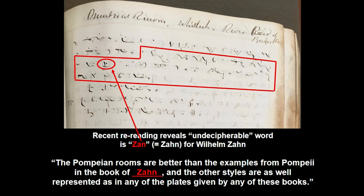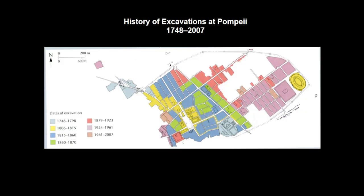So then my question was, well, how did we know to buy those things in 1849? Because I don't know about them, and I'm a scholar of Roman art, and I teach a course on Pompeii, and I've never heard of this dude. So how do they know to buy these volumes by Wilhelm Zahn, right? And so what I thought I should do is put this in a little bit of the context of the history of excavations of Pompeii.